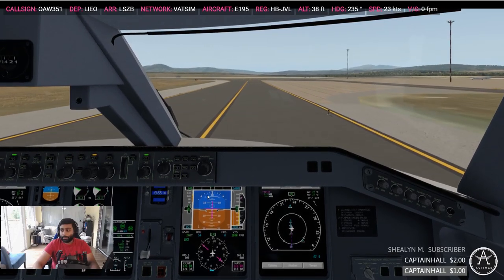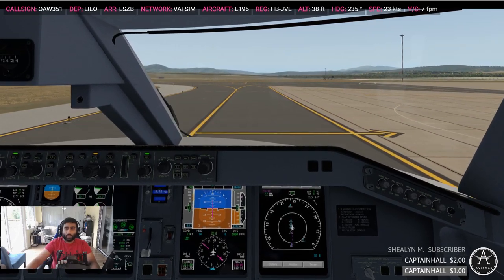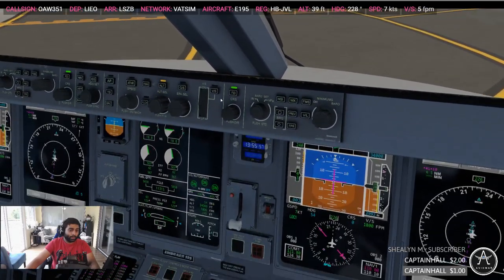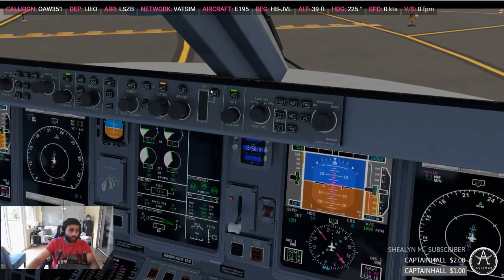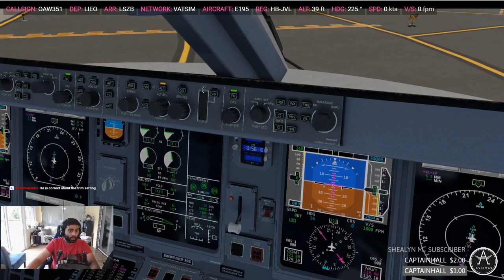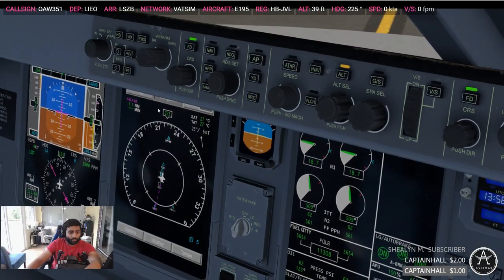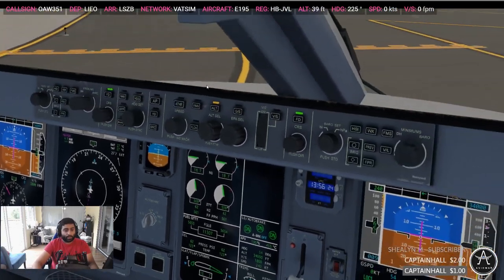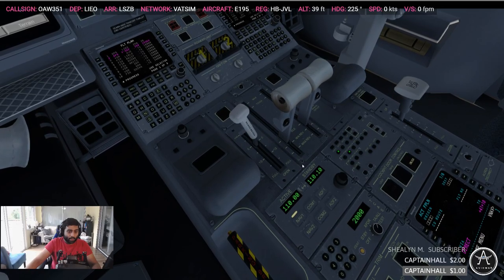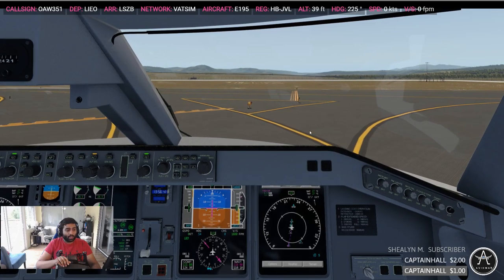One sec, I'm just gonna be right back. All right. There we go. Forgot 1014 is the altimeter setting. Let's go. He's correct about the trim setting? Okay.